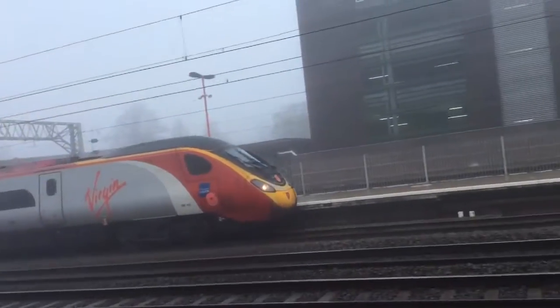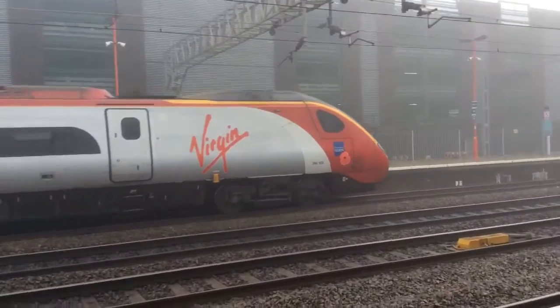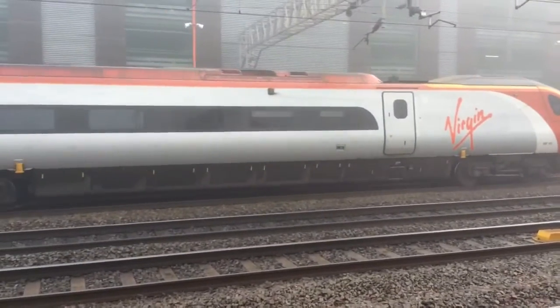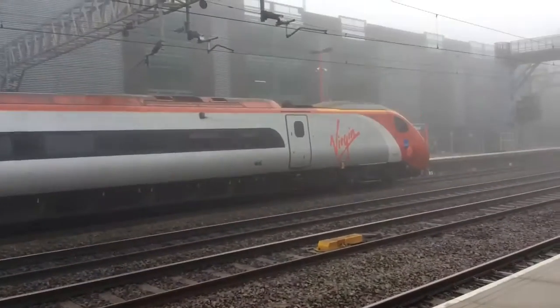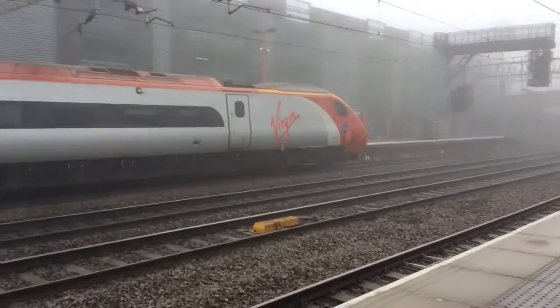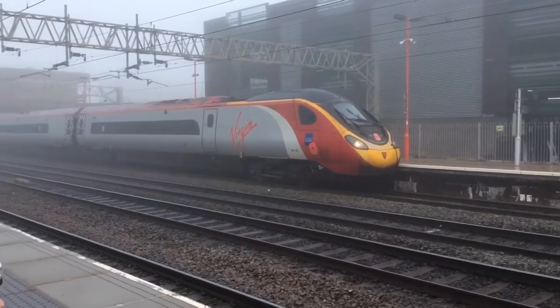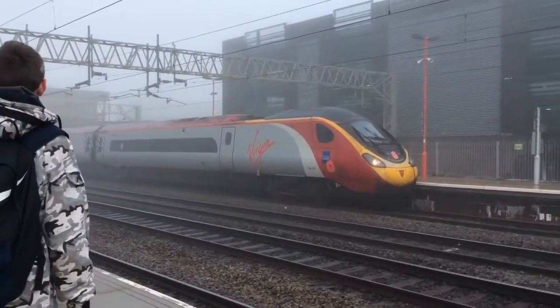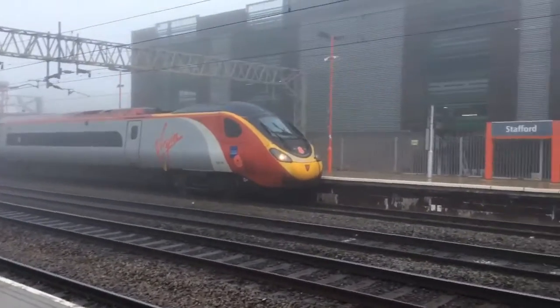Now arriving on platform 1 at Stafford, 392103, which is for your 0944 1 Alfa 15 Virgin Trains service from Liverpool Lime Street to London Euston. 392103 to London Euston. About to leave off platform number 1 at Stafford will be your 0944 1 Alfa 15 Virgin Trains service from Liverpool Lime Street to London Euston. 392103.